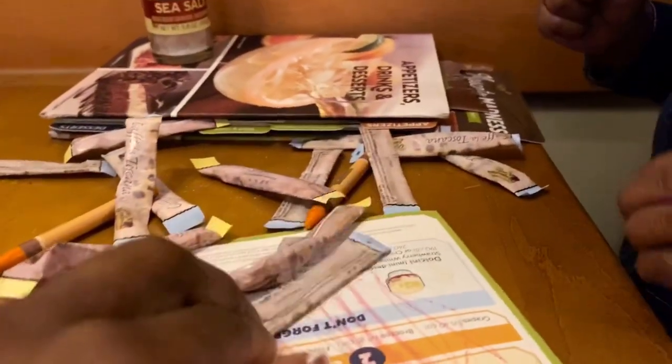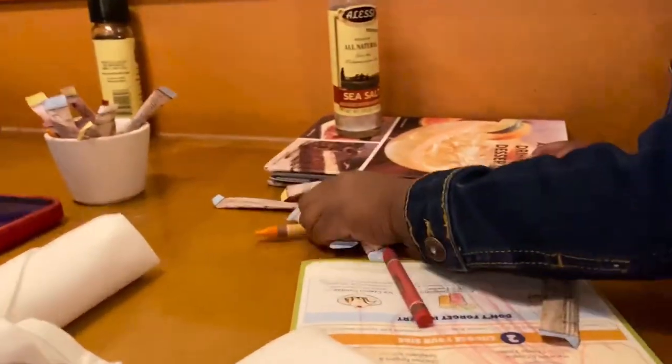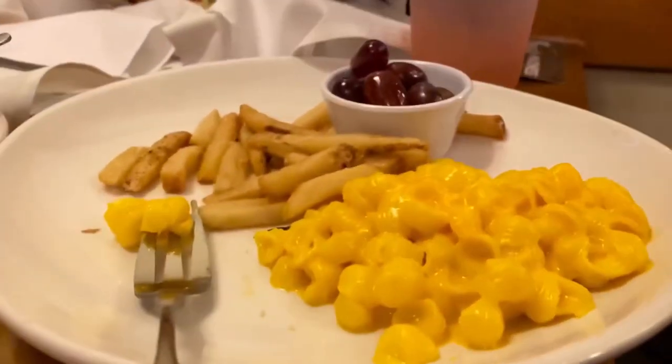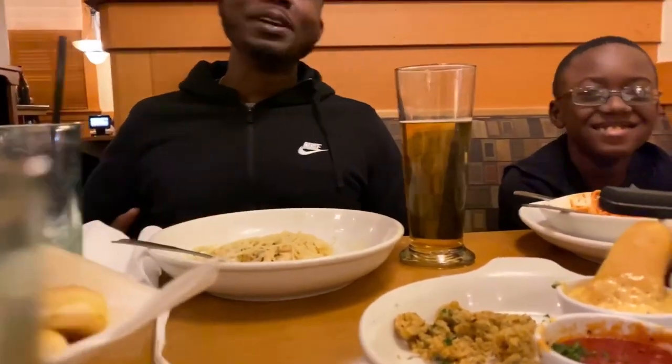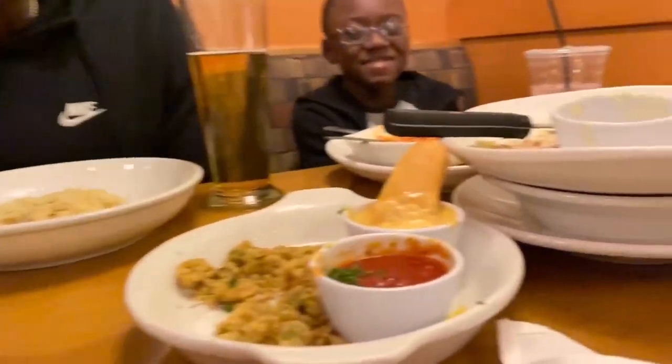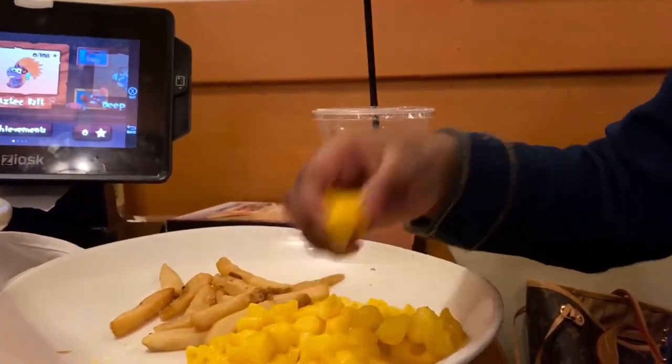Put it back. You don't eat. And look what you did. You did this. Put it back. You have to put that away. Clean it. It's time to go.